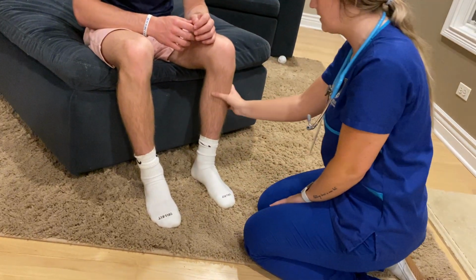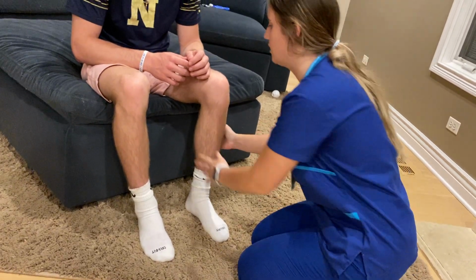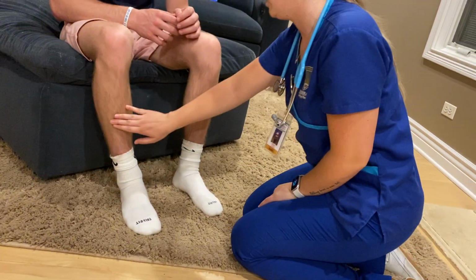His skin down here is not paler. His pink undertones. Are you having any pain in your calves? Okay, there's no pain. Can you wiggle your toes for me? And can you feel me touching your legs? Yeah. Okay, so the 5 P's are intact.